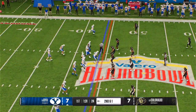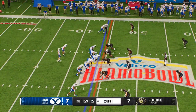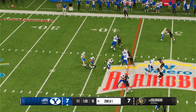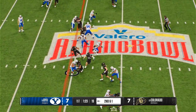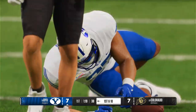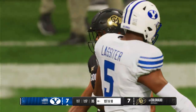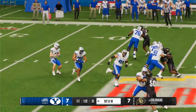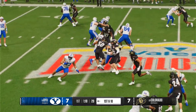After the 9-yard pickup on first down, here's 2nd and 1. From the gun, they'll try to impose their running game. Gets it to the 46-yard line. First down for this offense. It's not a flashy play call, but that is exactly what it was designed to do. Get 2 yards, get the first down.